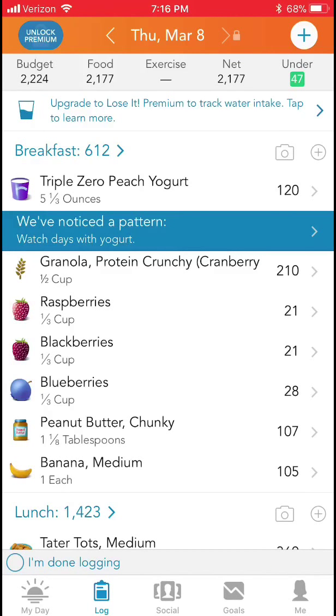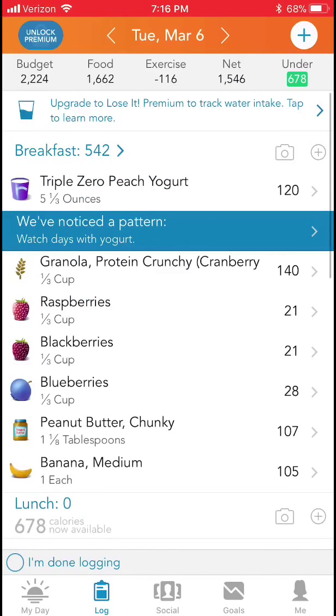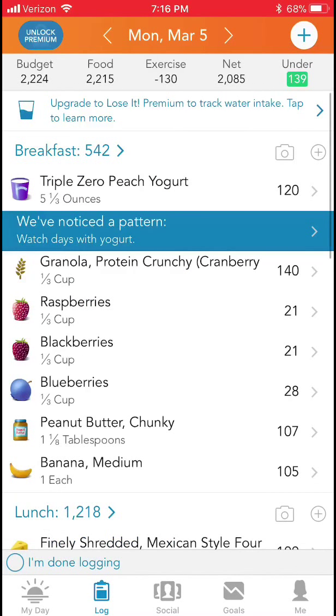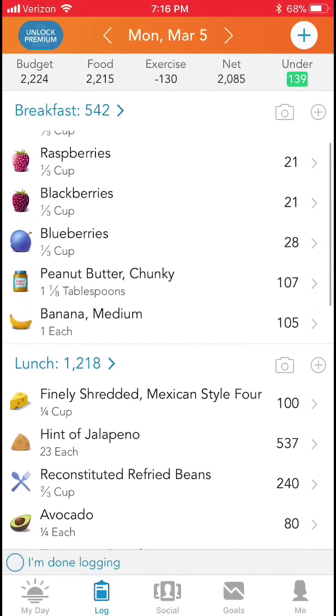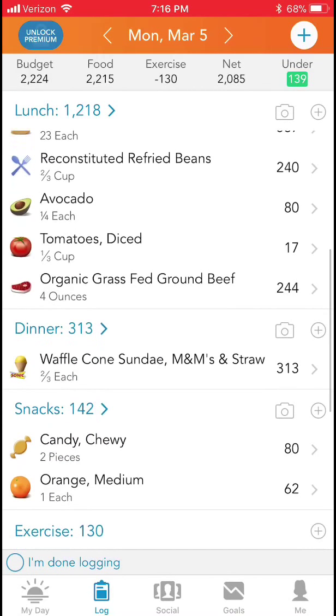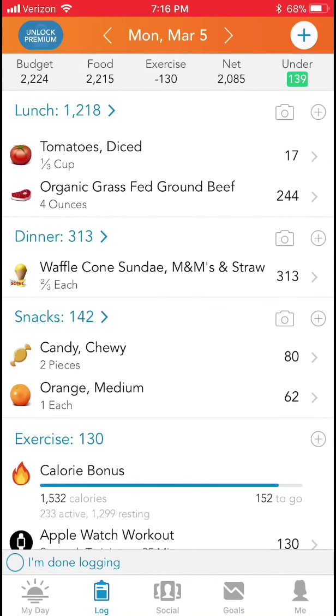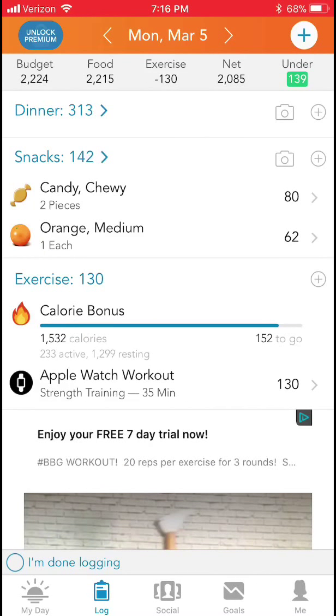Here is my Thursday and the food that I have logged for that day. And then I went on to Wednesday because I did want to show you how I log and how I log every single day, and how when I exercise, see up there where it says exercise and it has a minus 130, that gives you room to have more of a count for calories to eat. Then you have your net calories, and I like the way it keeps you informed of, under calories and stuff like that. Now, I use my Apple Watch to exercise, and since I had previously connected them together, they show in my exercise log.